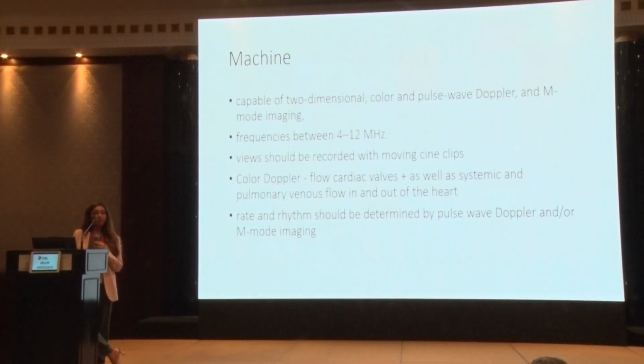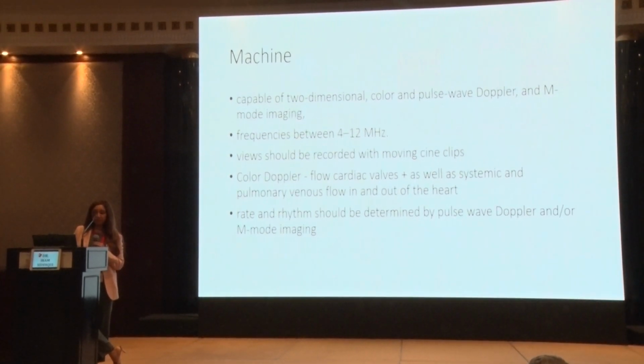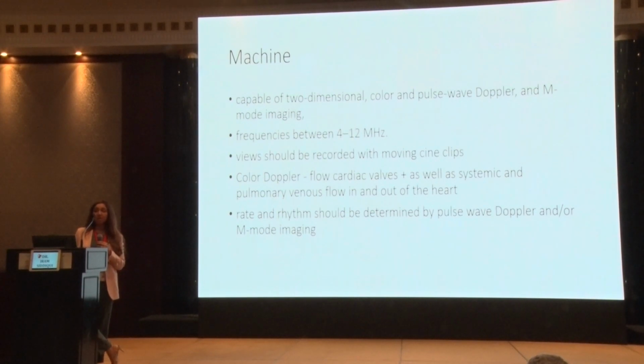It should have a two-dimensional capacity. You should be able to do color and pulse Doppler, M-mode imaging. You should have probes with a higher frequency, ideally between 4 to 12 megahertz, so that you can have better definition. The views should be recorded, and you should be able to take cine clips of your echoes. Color Doppler is a must for any echo. You should be able to see the flow across the cardiac walls, and the systemic and the pulmonary venous flow in and out of the heart.